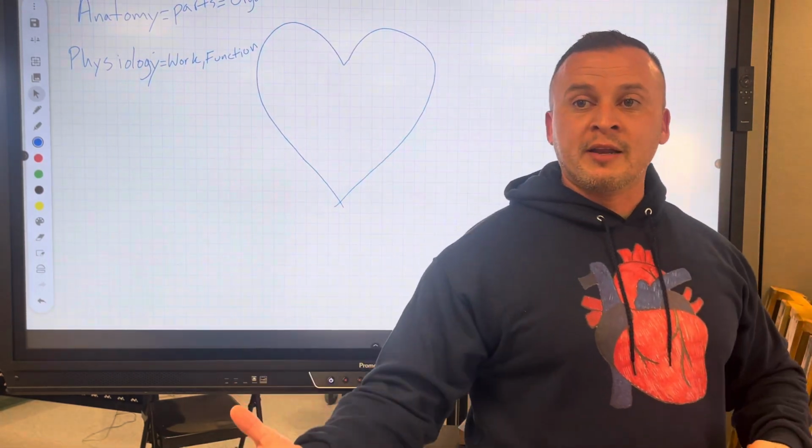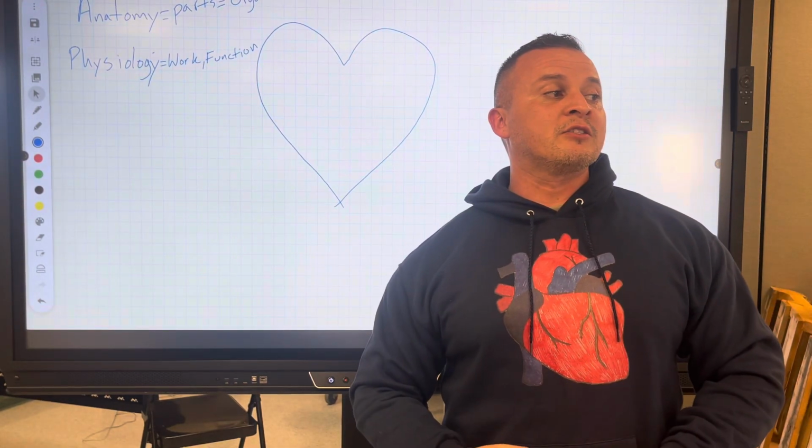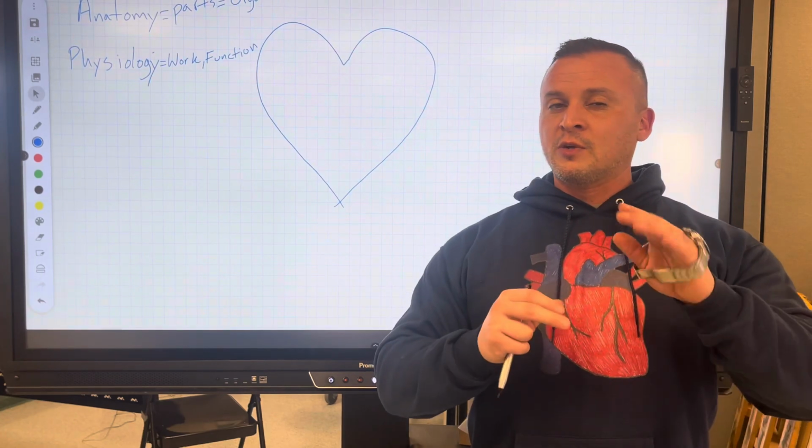So that's how the body is. Anatomy are the organs, physiology is how they work together. Any questions? Nope, all right. Pretty straightforward, right?